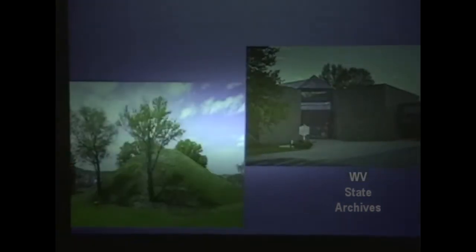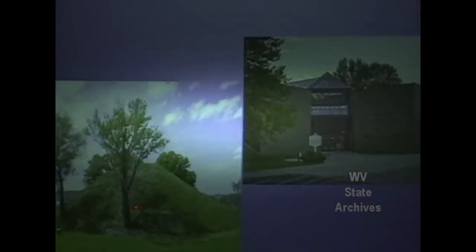Okay, this is how it looks today. By the way, the museum opened in 1978, and this opened 2,000 years ago. And when it opened in 1978, it was operated by the city of Moundsville, Marshall County, and the state. It was a cooperative type of venture. But the city and the county were unable to maintain it.